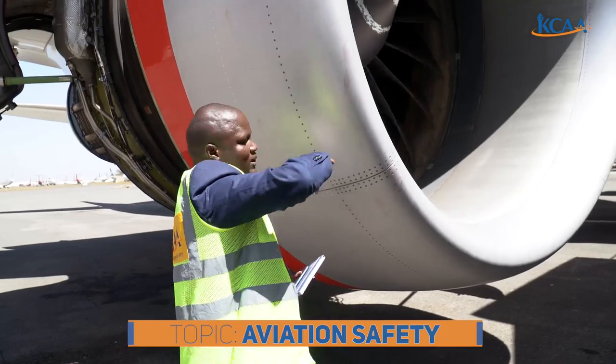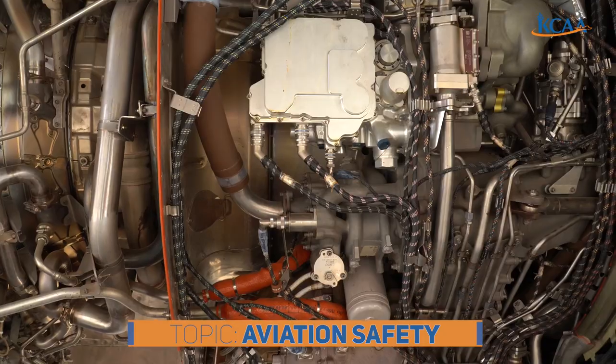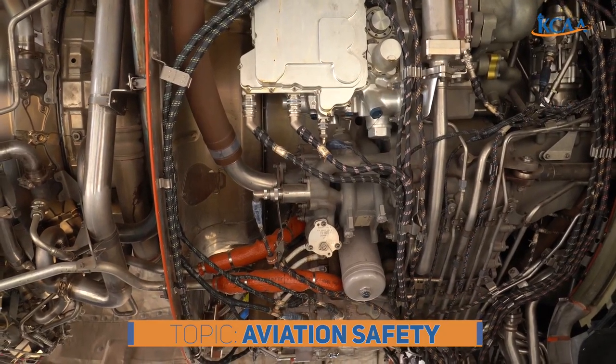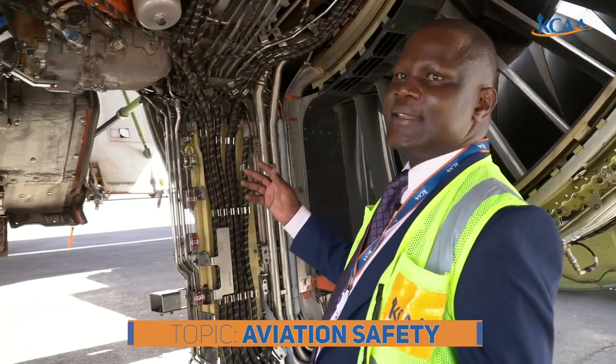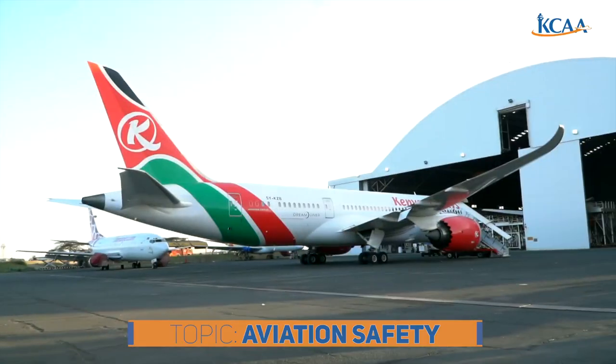These are the things we look at as the authority, because we don't do maintenance, we just ensure that the procedure and maintenance is done the correct way. So generally, that is what we do in every part of the aircraft. We do similar inspection. And then before we issue the certificate required or before we make our recommendation for renewal of COA. Now, me and my colleague, before we proceed, we'll hand you over to our flight operation inspectors to cover their area.